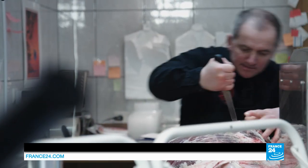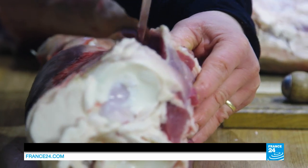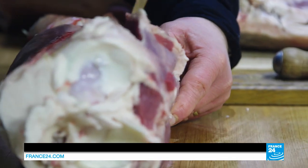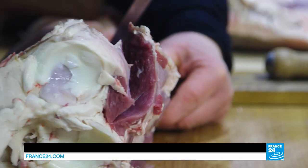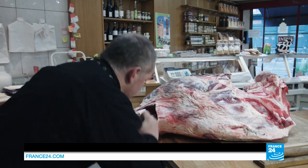In line with French tradition, animals are carved from head to toe. For butchers, not wasting any meat is a question of honor. You can get 60 to 80 pieces of meat from half an animal, depending on the butcher. For them, it's all about finding the best cuts, even from the lesser-known parts of the animal.